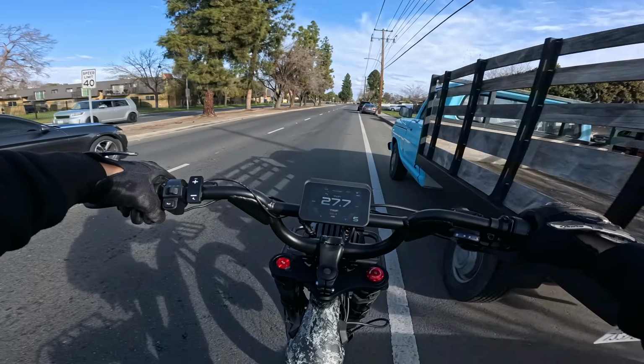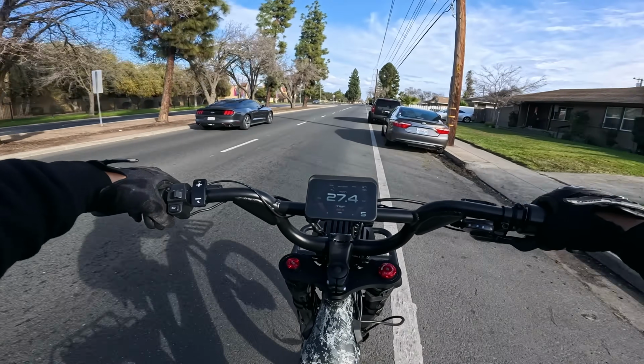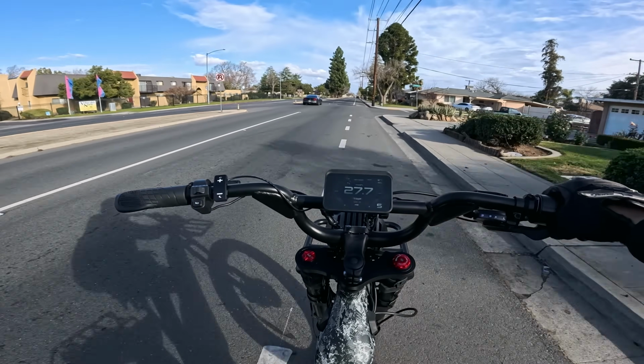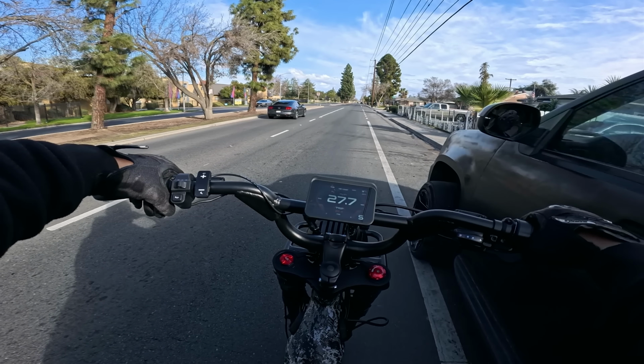No one opened their car. Hopefully no one's in their car. And this car shouldn't even park on the street, to be honest, man. That is one big car. And you can see their mirror was busted out. I don't know if you guys saw that, but their mirror was definitely taken out.